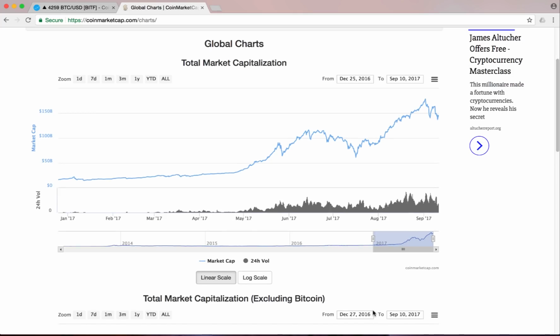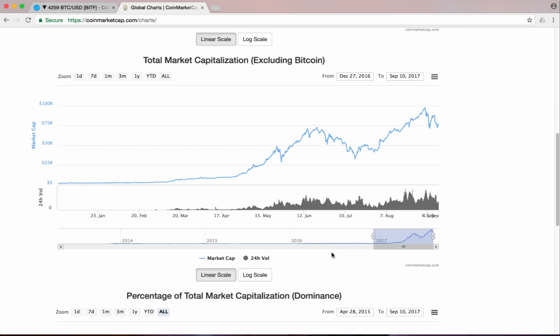Let's go to CoinMarketCap. If we look at the 2017 charts, we basically started the year at $18 billion. We literally 10x'd from that point up to the peak, which was right around 179 or so. Let's just call it 180. It's almost a 10x, and now we're coming down. Series of lower highs so far.